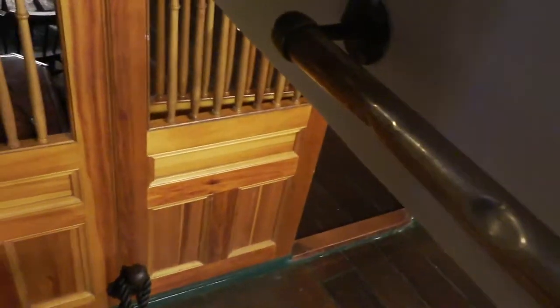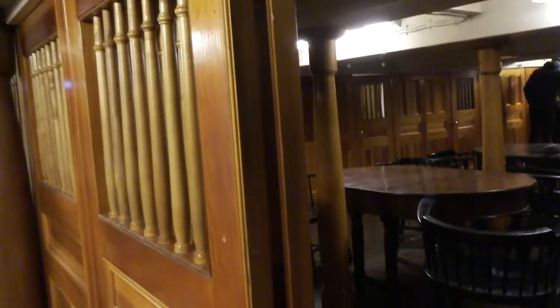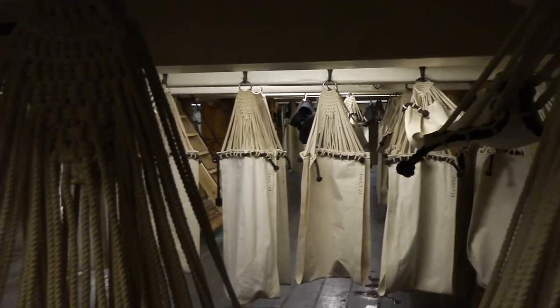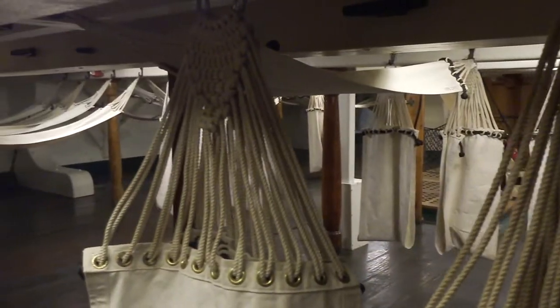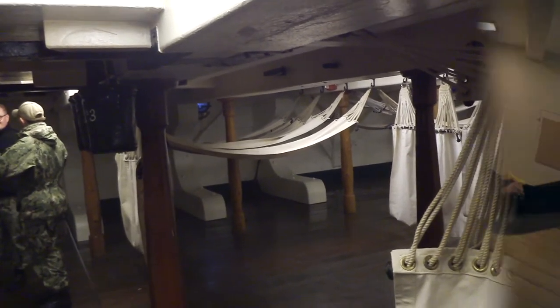It's not built for tall people. I think the average people there are 5'7", there are some over 6. Oh, that's nice. And here is where the team and the crew is sleeping. Do you want to sleep here? We are enjoying our break in the hammock.